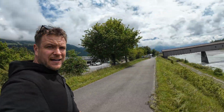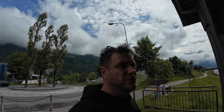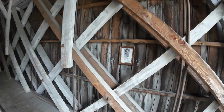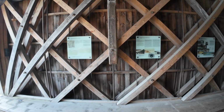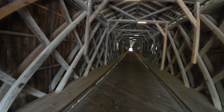We've got some hikers down the bottom here. Let's see if we've got this bridge all to ourselves, because it doesn't look like there's anybody about at all. So let's go and have a look at it. Oh, we have got it all to ourselves. Look at this. So cool. Oh, it's nice and cool in here as well.